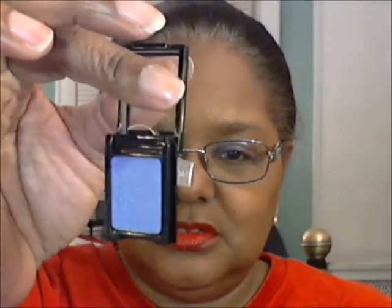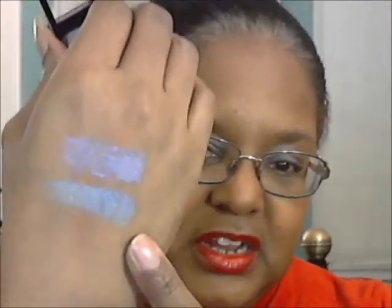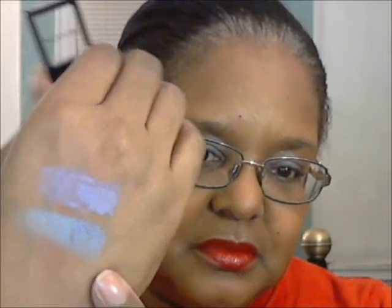And this is what this shade looks like. There you go. Right there. That is the Periwinkle. And let us do a swatch. Not the softest of eyeshadows, but it is what it is. It's right there. See, on the screen, it looks like it's shifting to a green a little bit. But they're both periwinkle, believe it or not.